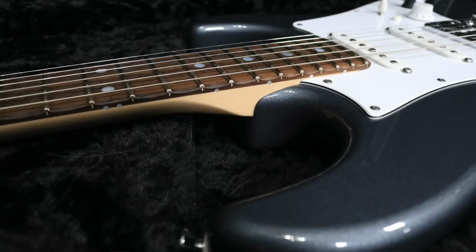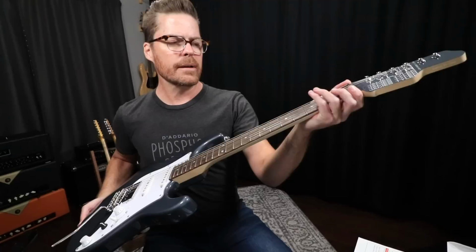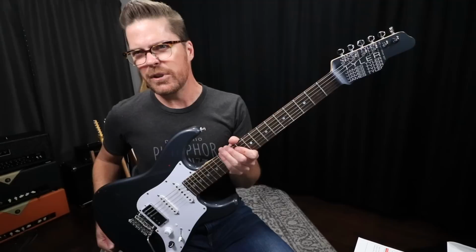The neck shape on this is the standard '59 neck shape. To me, that's not too big. I think it's a 1 5/8 nut. I'm almost positive that's correct. But it just feels great. They have all kinds of different neck shapes, but that's what I went with. It's maybe just a little bigger than a normal C shape, but it's really, really comfortable.